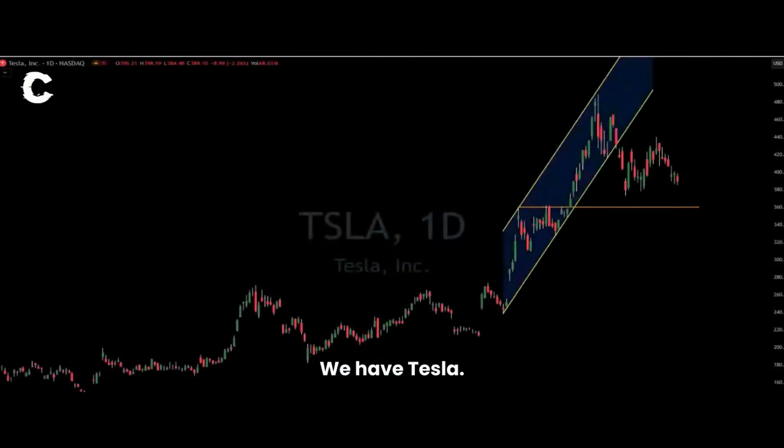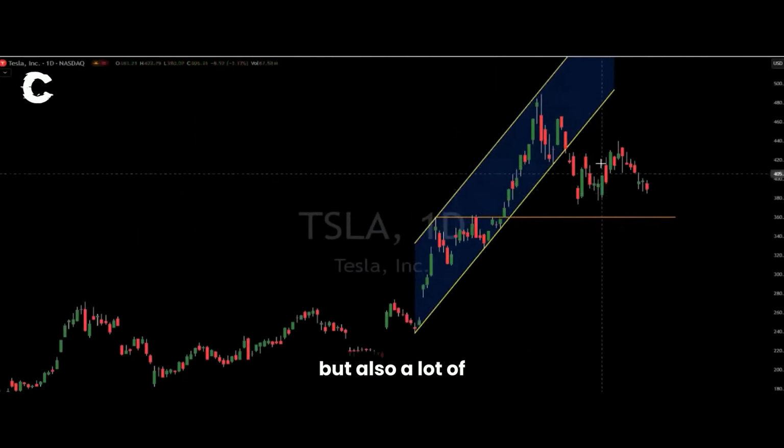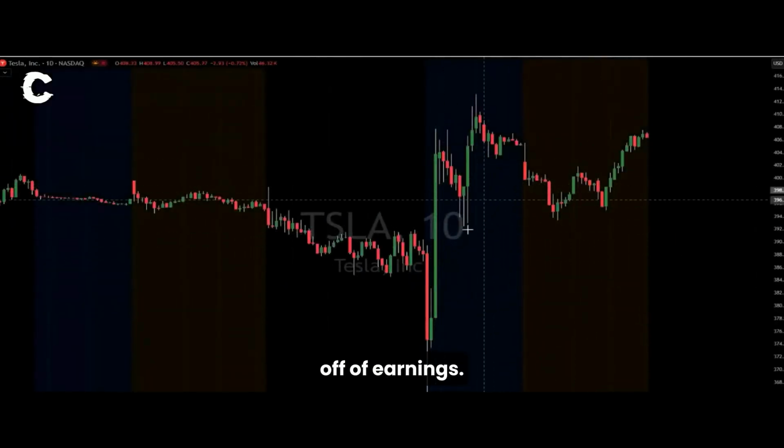Next up, what do we have? We have Tesla. Tesla, again, coming into earnings. Wasn't down to my target yet, but also a lot of just sideways chop. Tesla getting a bounce in the pre-market off of earnings. You can see initially it flushed yesterday after hours, then recovered.